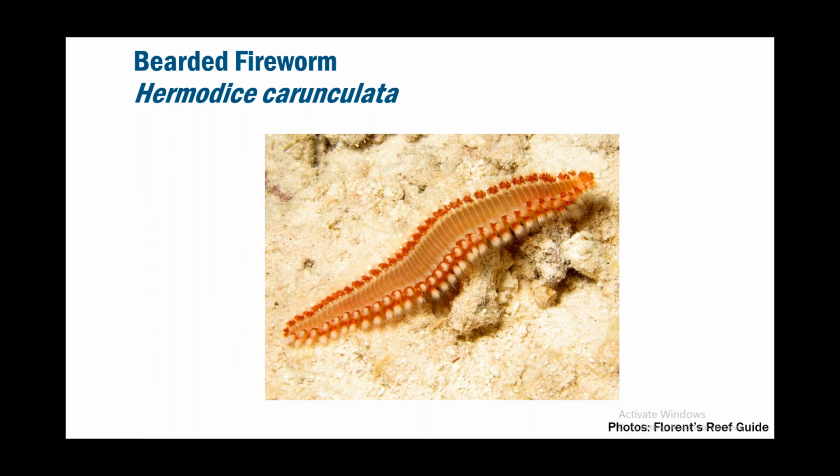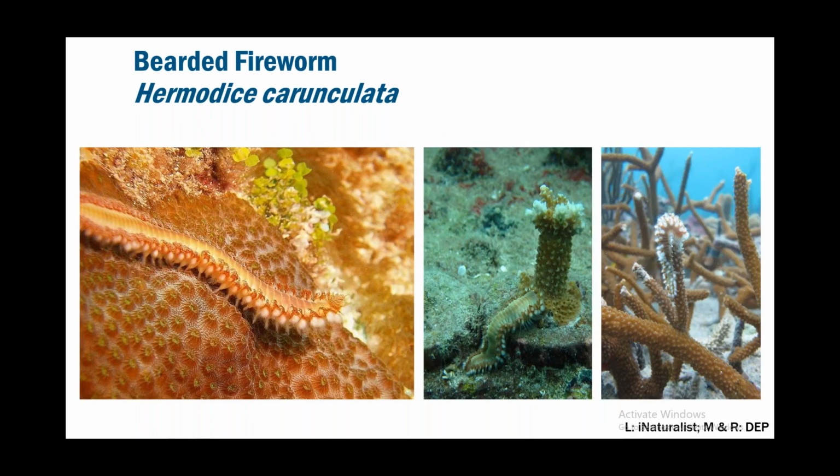I mean, the general rule for marine organisms is don't touch it. Don't bother it and it won't bother you, but especially in some of these cases, and I'll try to point out where, really try not to touch these guys. So as you can see in these photos, the bearded fireworm has a pretty strong appetite for corals. They are pretty voracious predators, and they can munch away pretty significant patches of corals in a single meal, including some of the threatened corals that we have here in Florida.